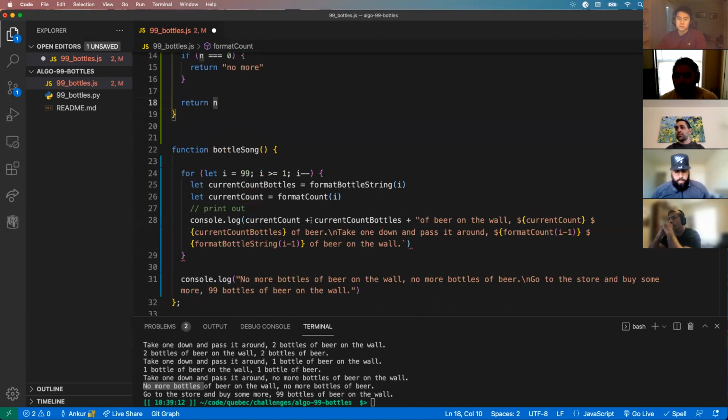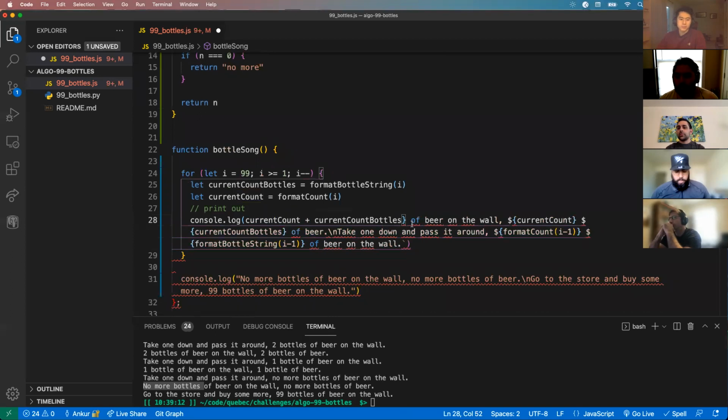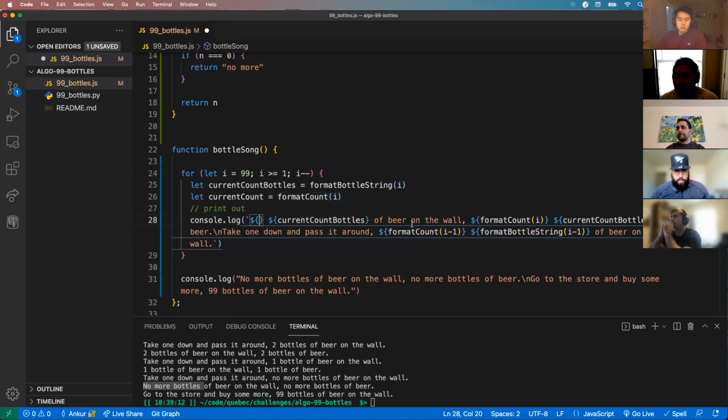But yeah, you can build up a string this way. So this is not string interpolation. This is just building a string by pieces. So yeah, this can work too. That's definitely a different way to do it. Not wrong by any means. I want to add something real quick, Justin. String interpolation, like Ankur is showing you, is a relatively new feature in JavaScript.